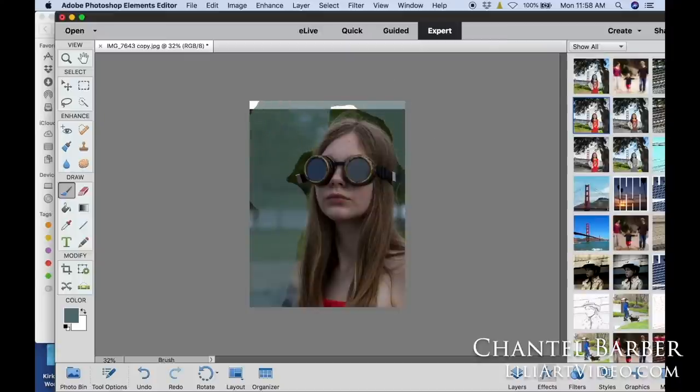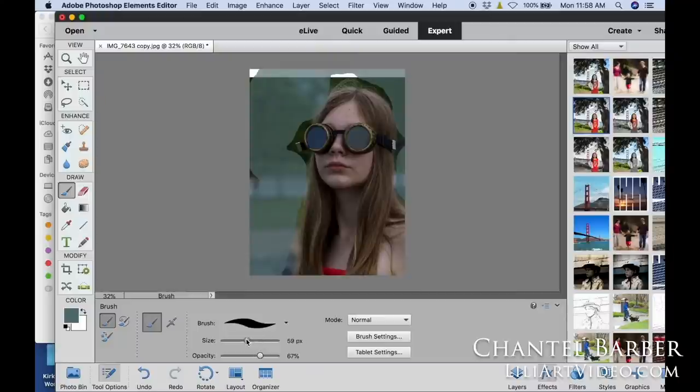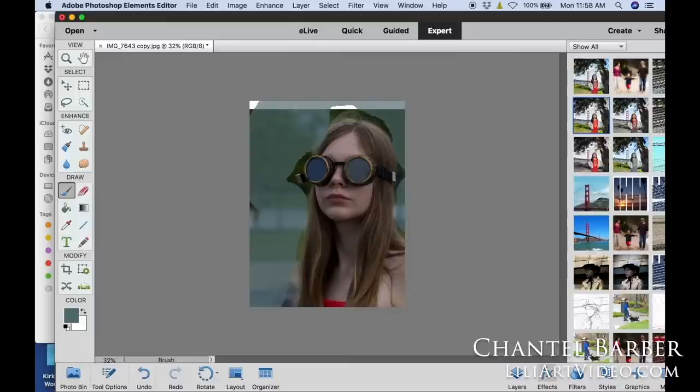And obviously, I could use a smaller tool if I wanted to go even closer. So if I take this brush and I make it a little bit smaller, and let's try that out. That would let me get in here into these passages where I want to get closer. Okay, so now it's all about her. It's all about these goggles. It's all about the hair. It's all about the expression on her face.